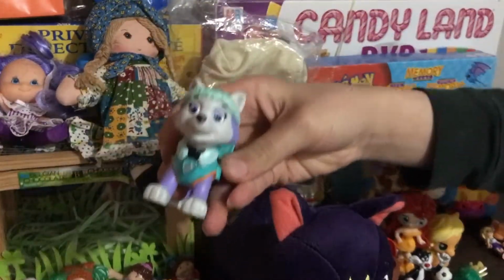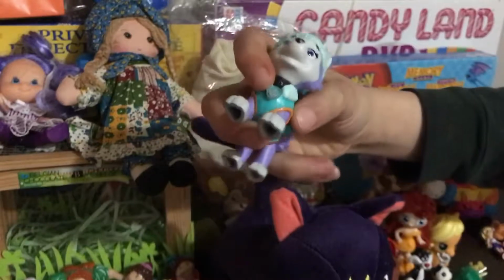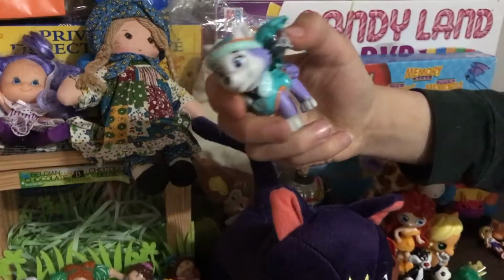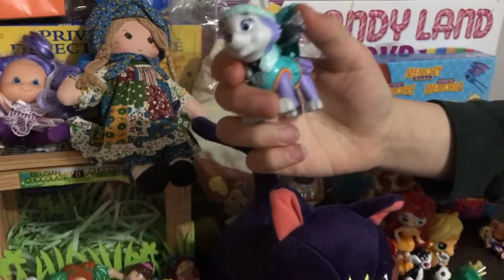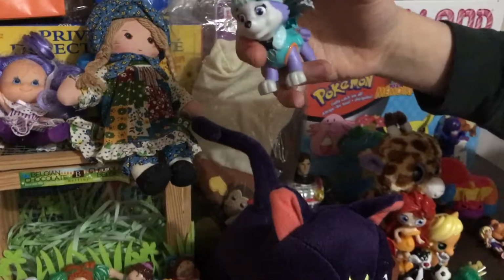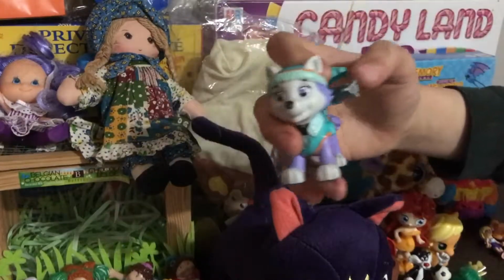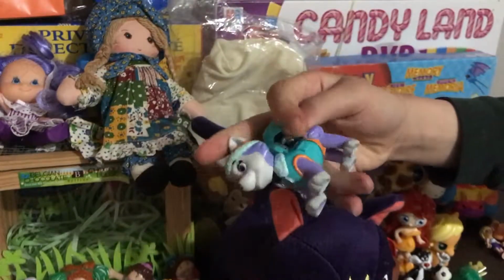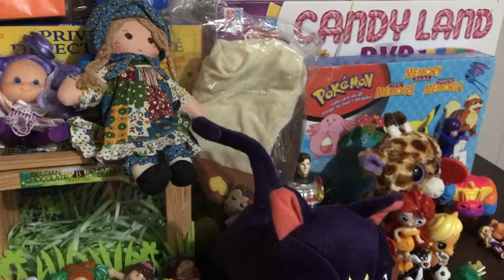I'm going to do Everest from Paw Patrol. So her collar, you press that. And when the sides come out, I think this is sort of a drill. Not sure, but it pops out from her pup pack, I think it's called. She's a mountaineer, so maybe it's a drill. To put it back, you just push back and down, and then you close this. That was one of the only ones that I was missing.